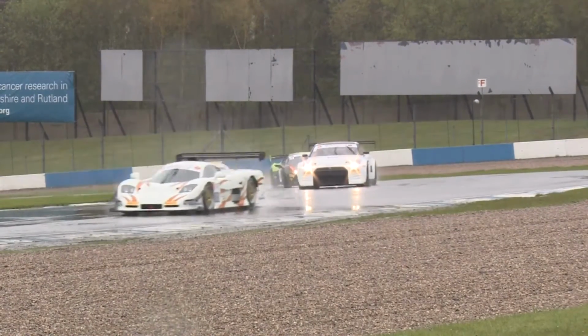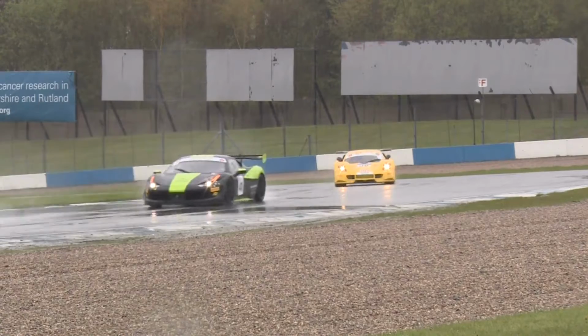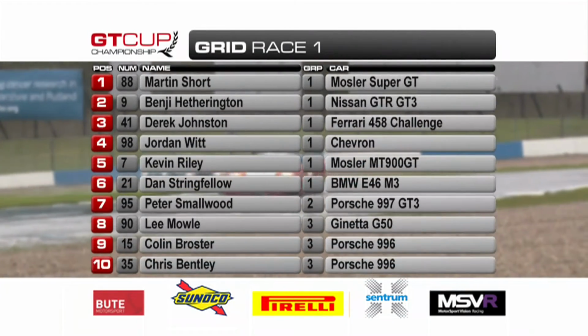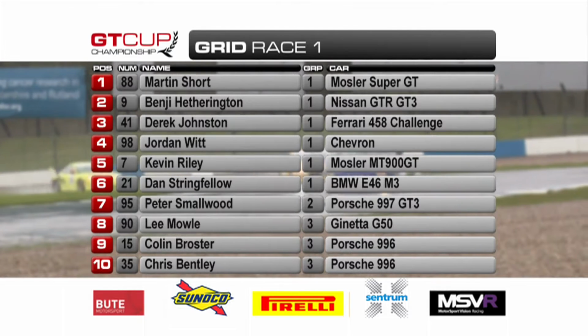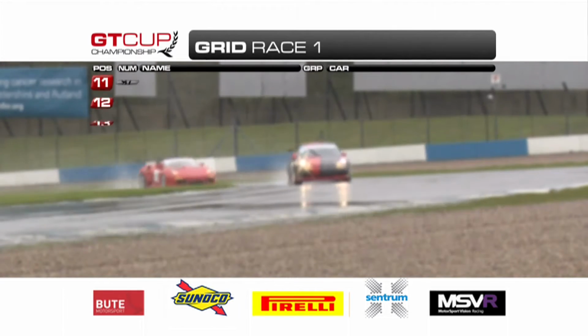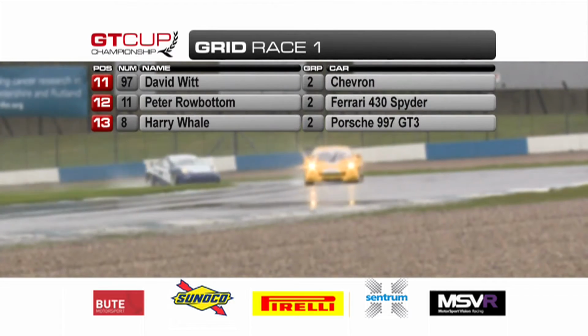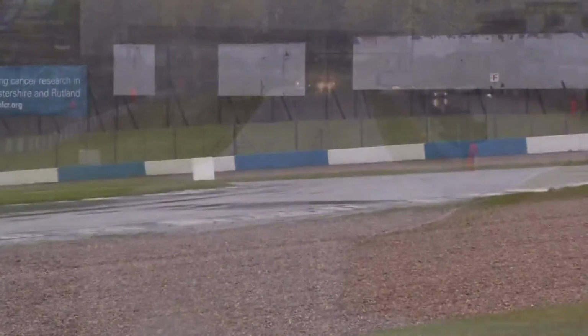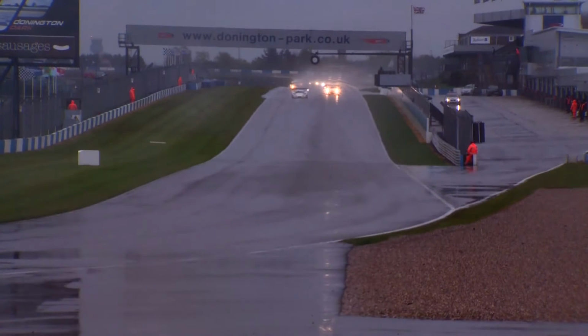Well, the form book from winter testing, we can rip that up now because these are abysmal conditions facing the drivers here at Donington Park, with Martin Short in pole position, Benji Hetherington alongside him on the front row of the grid. Derek Johnson and Jordan Witt round out row 2. Pete Smallwood, first of the Group 2 qualifiers, and Harry Whale, watch for him from the back of the grid. He should be one who could charge up through the field.